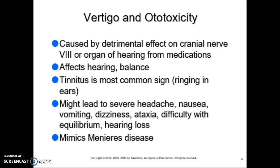So, vertigo and ototoxicity. This is caused by a detrimental effect on cranial nerve 8, the organ of hearing, from medications. It affects hearing and balance. We talked about tinnitus being the most common sign, that's ringing in the ears. It might lead to severe headaches, nausea, vomiting, dizziness, ataxia, difficulty with equilibrium, and hearing loss. It also mimics another disease. It mimics Meniere's disease.